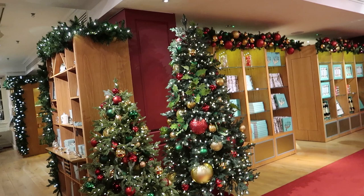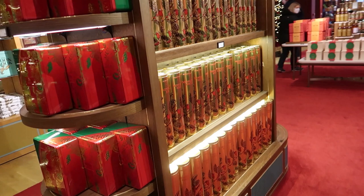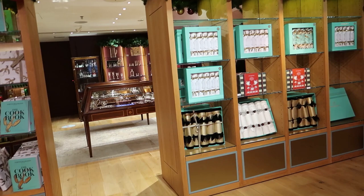It's definitely a lot calmer. Want to keep an eye out for things like Christmas crackers, because they are very, very extra here. They're very, very fancy. Oh, speaking of which, I didn't even see them here. What have we got here? We've got some beautiful Christmas crackers. Oh, look at those ones, they're massive.